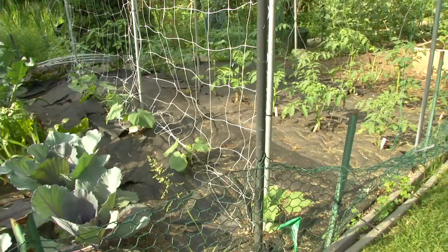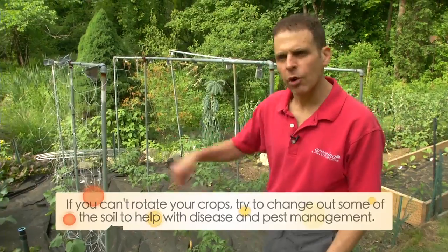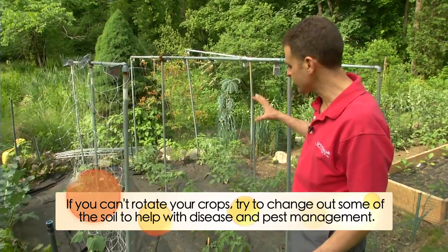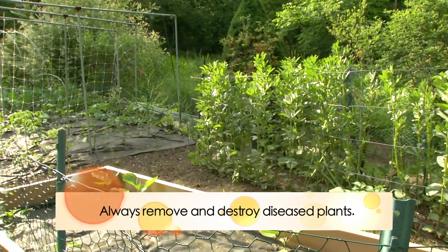We'll be thinking about that as well. So over here, I recommend that you try to rotate things through. Because I have a structure for my tomatoes, it's very difficult for me to move the tomatoes. So one of the things I do is try to change the soil as much as possible.